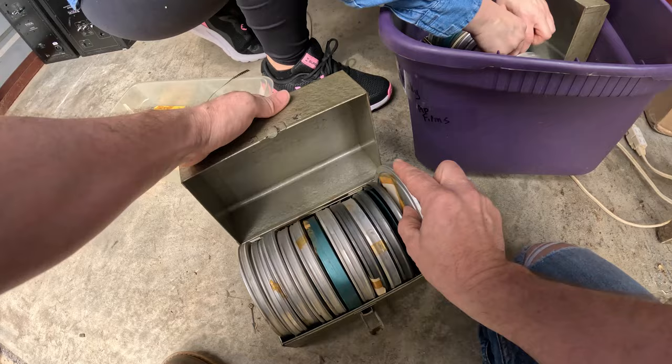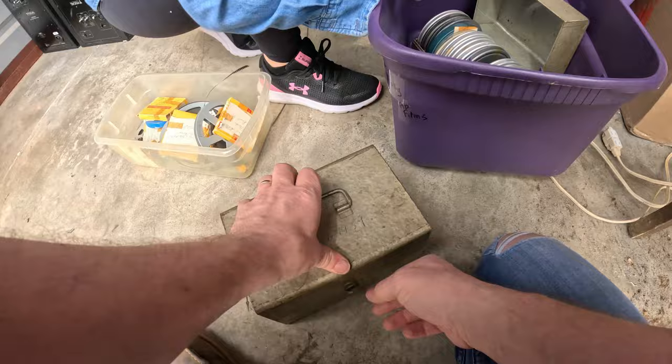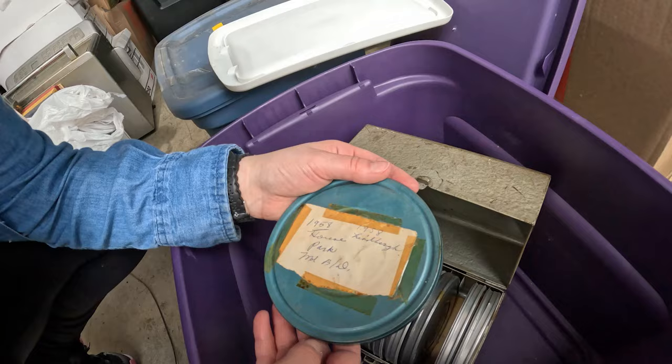Wonder if there's a projector in here to play these on. 1958. Florence Park is kind of what it looks like.